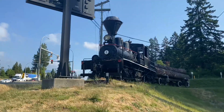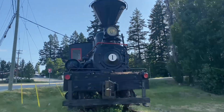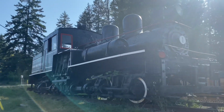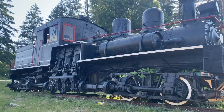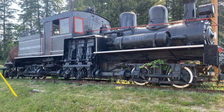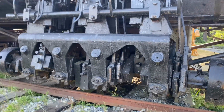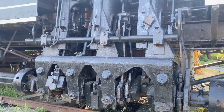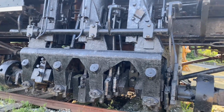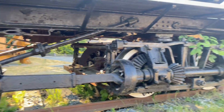But you gotta stop and look at the shade. This is a live steam video after all. Imagine all those gears working. Oh yeah, my favorite type of engine.